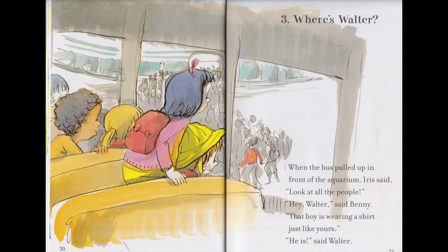Are you discovering new details? Study the picture. Study the words. Are you noticing anything that you didn't notice before?